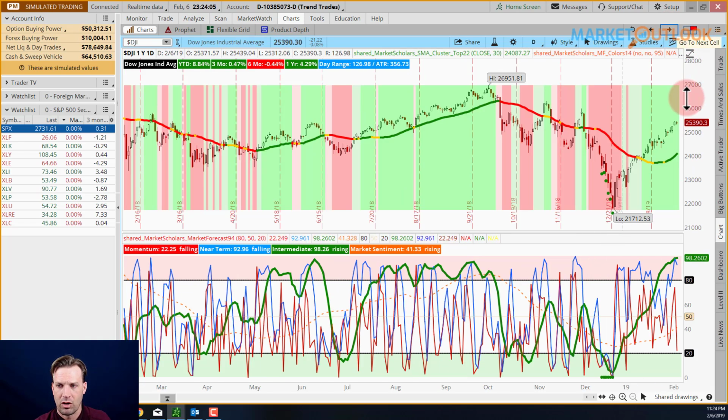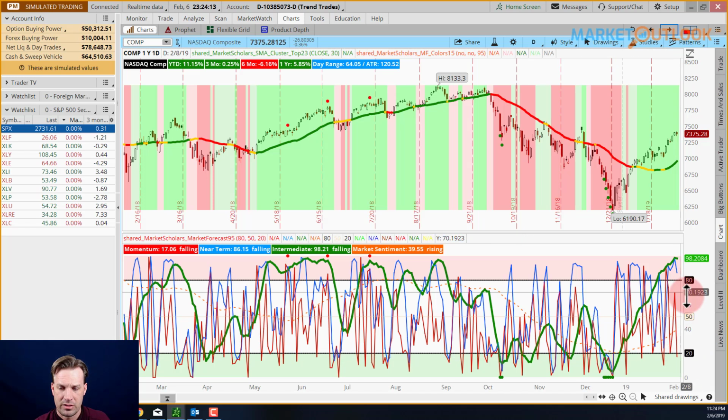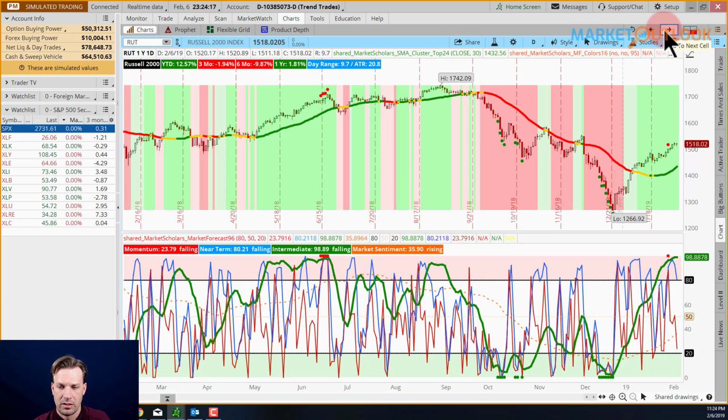And that's the same across all the major indexes. A little bit of a Harami pattern on the Dow Jones Industrial Average. You can see the Nasdaq also forming the same intermediate confirmation signal, but also lacking the near-term line being below 50. And then finally, the Russell 2000, same thing, more of a weak near-term, short-term pullback coming, but still with strong bullish posture and rising long-term market sentiment.